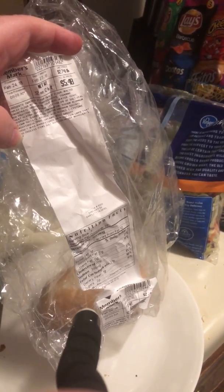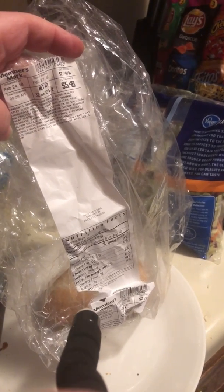I asked my husband while we were there, I was like, do we need any bread? He was like, no. And of course we needed bread. Okay, but anyways, it's $5.48, if you can see that. So we're going to have to go back and buy some more.